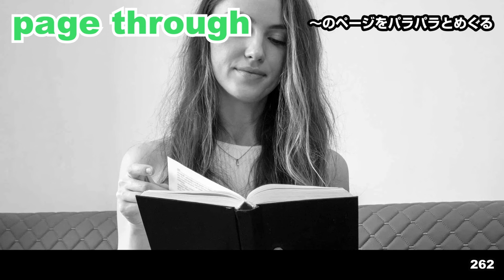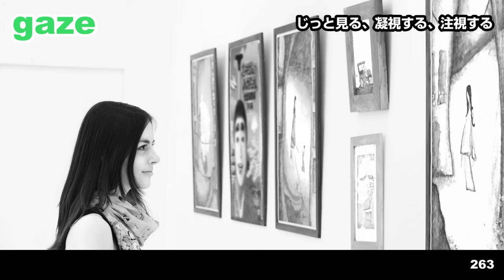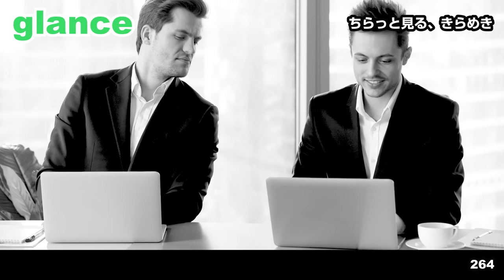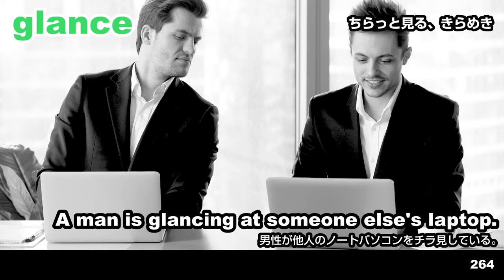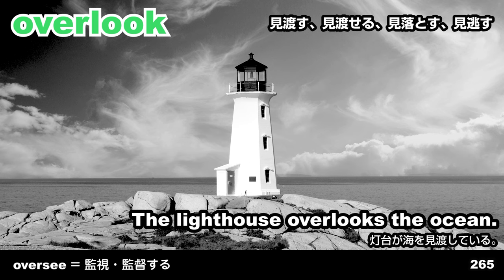Page through. She's paging through a book. Gaze. The woman is gazing at some art. Glance. A man is glancing at someone else's laptop. Overlook. The lighthouse overlooks the ocean.